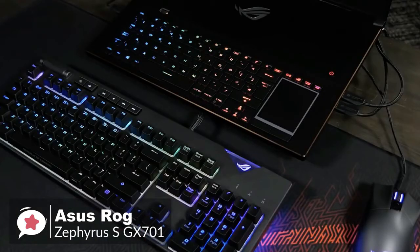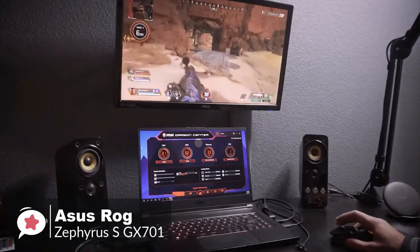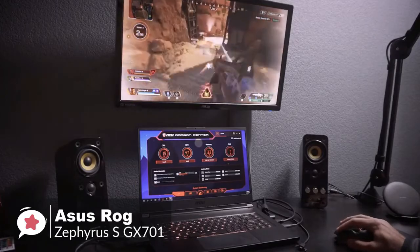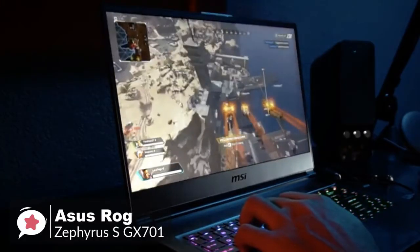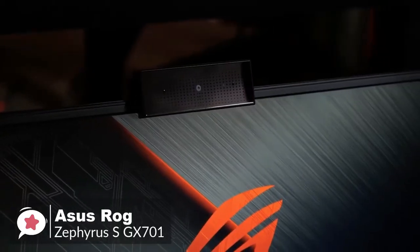Other highlights worth mentioning include the ability to use the GX701 gaming laptop as a powerful mobile workstation by outputting to not 1 but 2 external monitors running 4K at 60Hz, which is an excellent addition to this system.